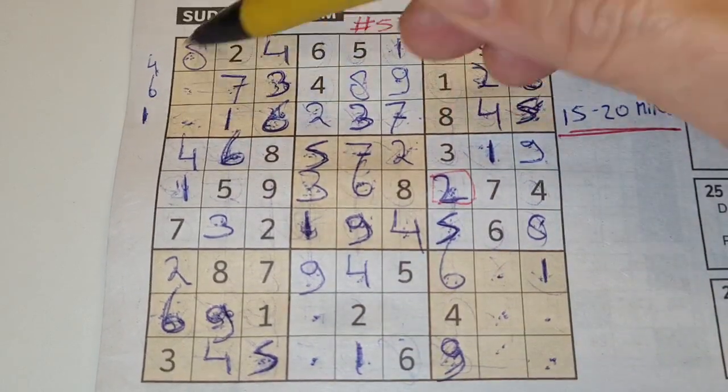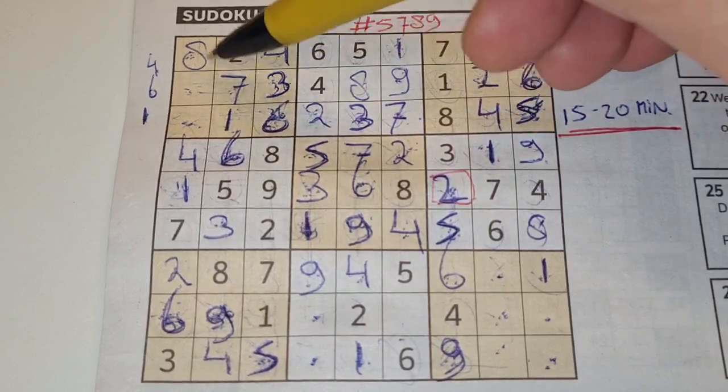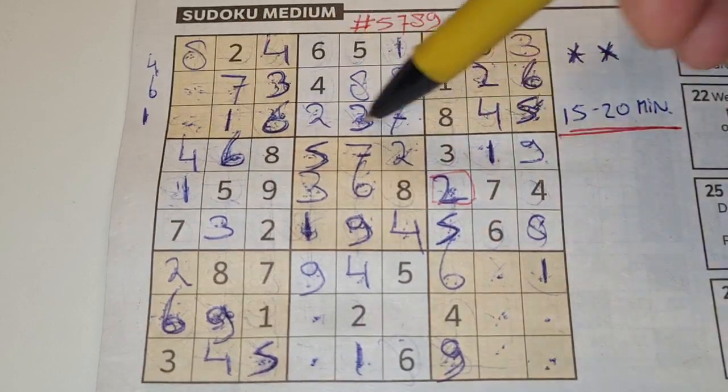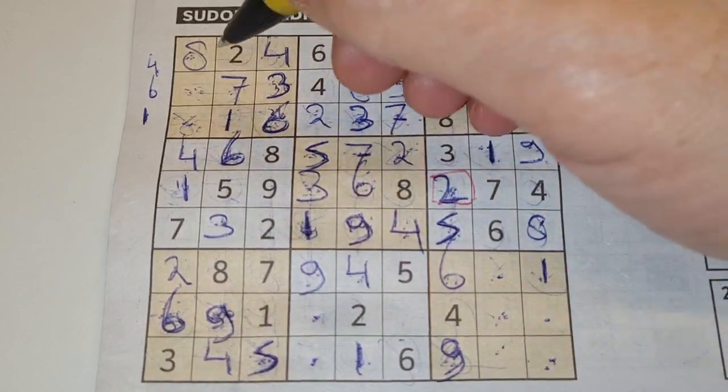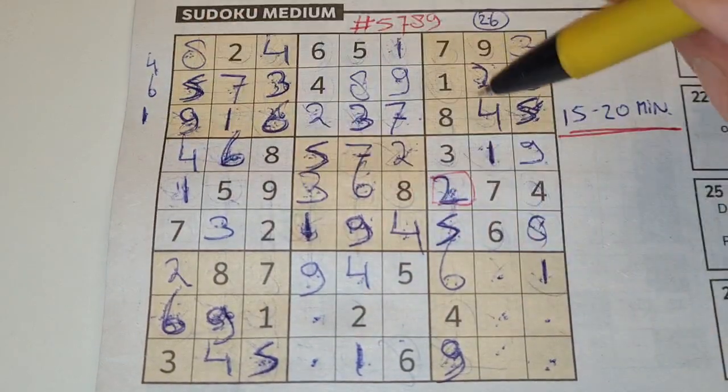2 missing numbers in this big square. The 1, the 2, 3, the 4, the 5 is missing, the 6, the 7, the 8, and the 9 is missing. 5 and a 9. We have a 5 in the third row, so no 5 there. 5 should be here, and 9 goes there.